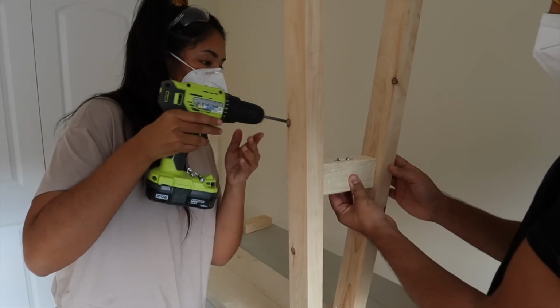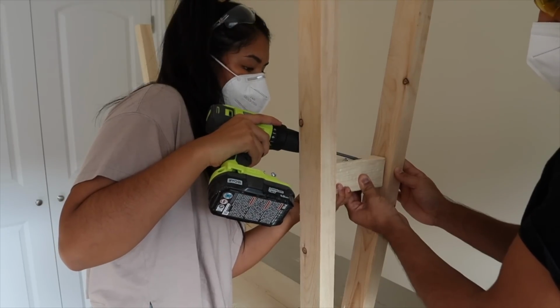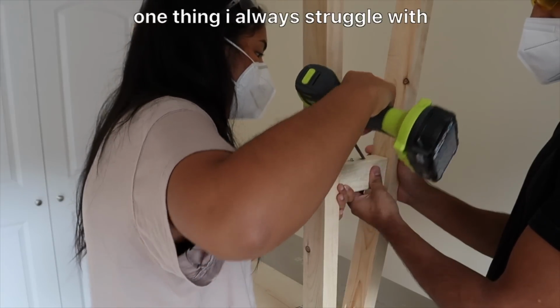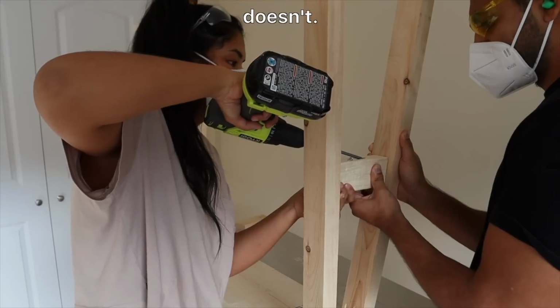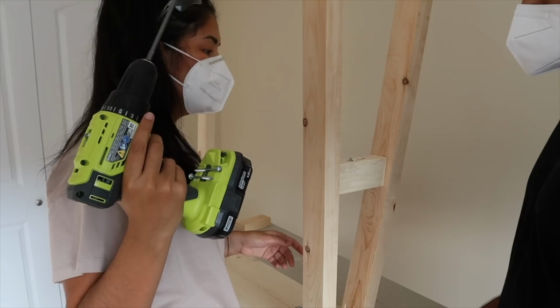Weird problem to have. No, it's really doing something. I mean, simple things that should be way more simple than they are. Why is this a problem?